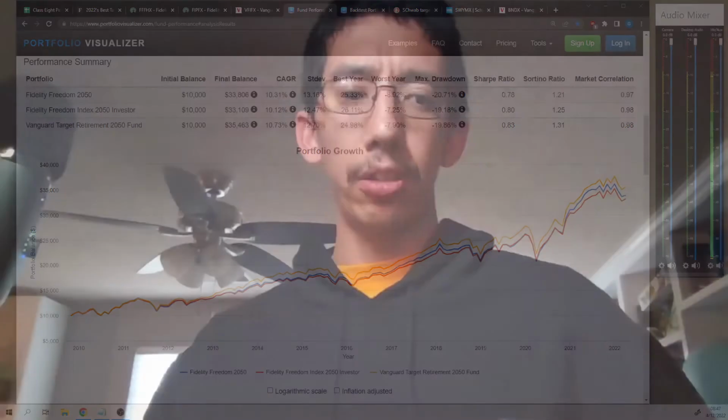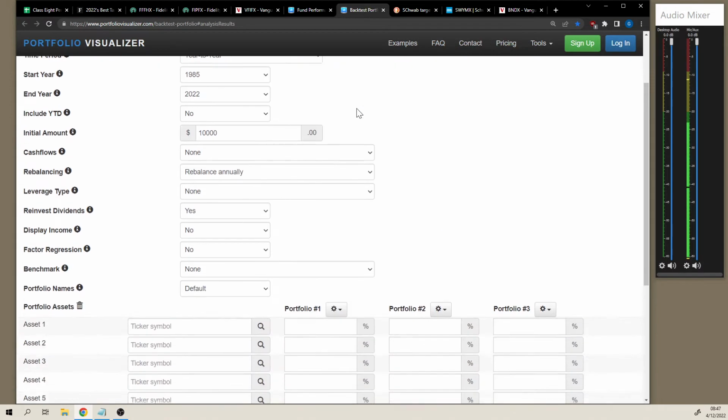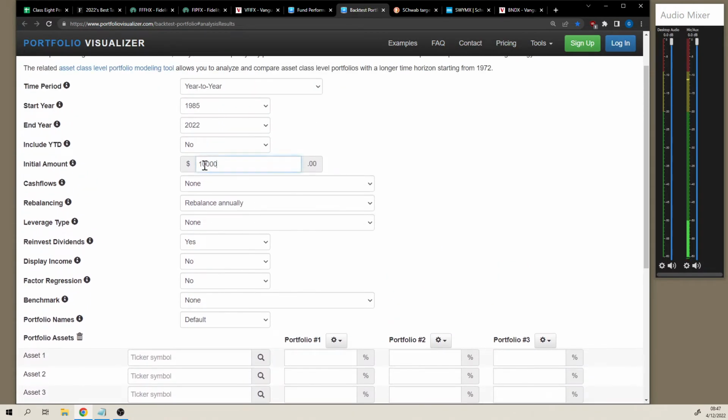But let's backtest this a little more and perhaps make it more realistic, because one, nobody just sticks $10,000 in a target date fund and then lets it go for 22 years or however long. You're probably buying into it over time, because you don't just have a lump sum sitting there and you're like, well, that's what I'm going to retire with, and then you just live on your income and never invest anything. And the other aspect there is, let's go ahead and go to the screen here and I'll explain this. We'll go to the backtest portfolio, and I'm going to say that this initial amount, let's say we started with $1,000 here.